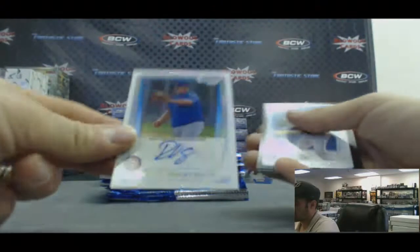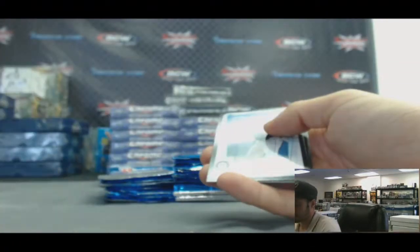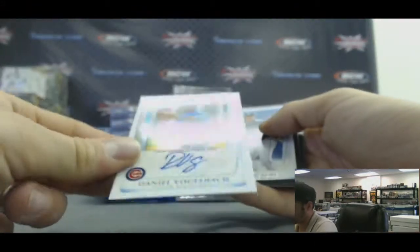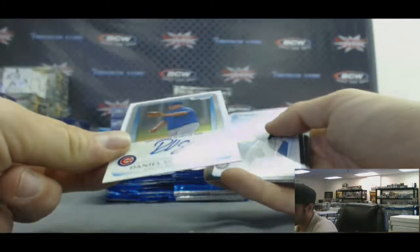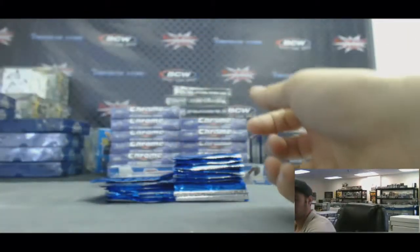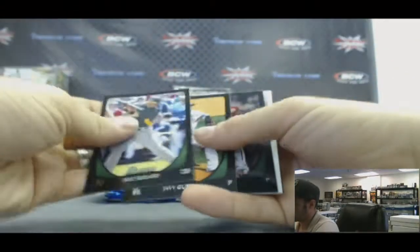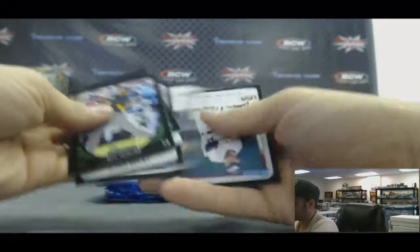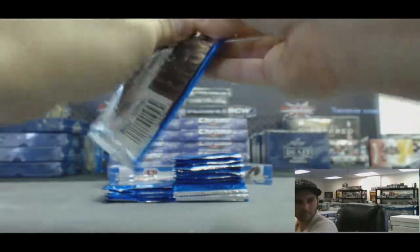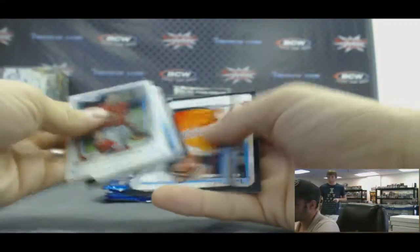And wow, Danny Vogelbach. Base. That's the refractor autograph actually. Number 2/500. Kind of tough to see in the light. So he has base auto. Now he got his refractor auto. Sean Buckley. John Hicks. Adam Ehrlich.